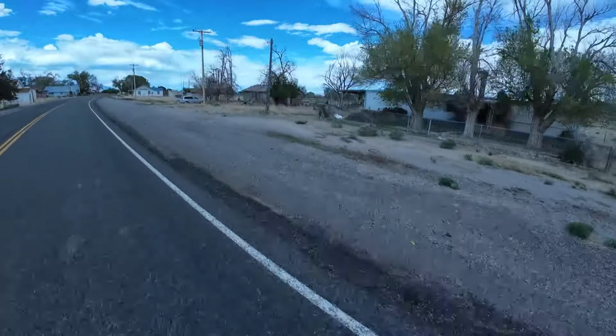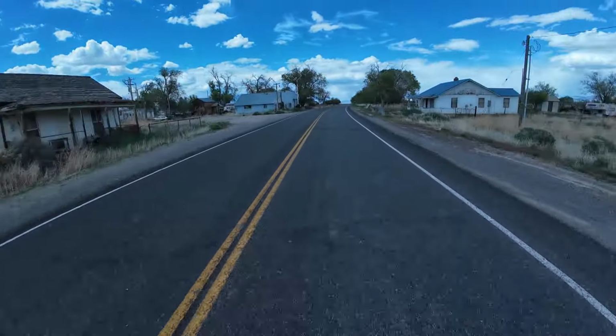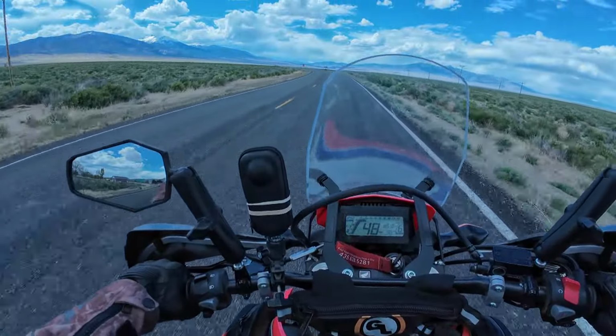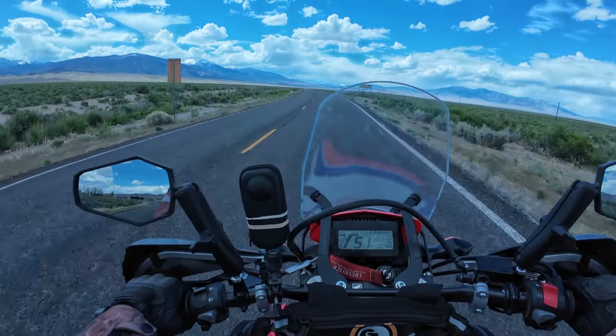Not a whole lot going on here in Garrison. They actually have a post office, huh? Wow. Yeah, not a whole lot going on at all. Yeah, no gas in Garrison. It is 8 miles to Baker. I think I'm going to make it.